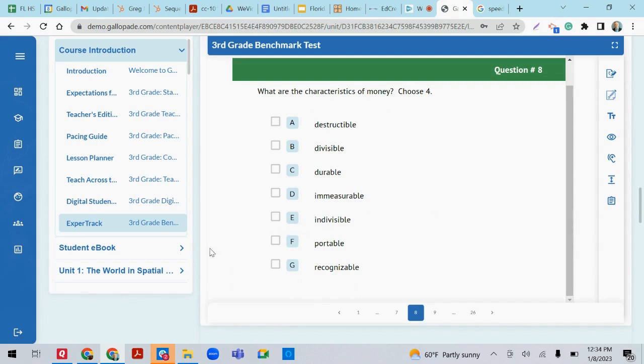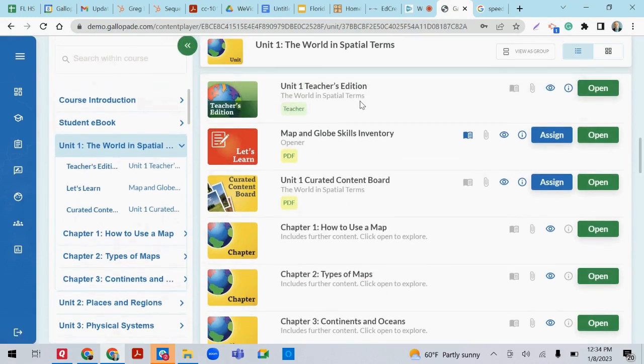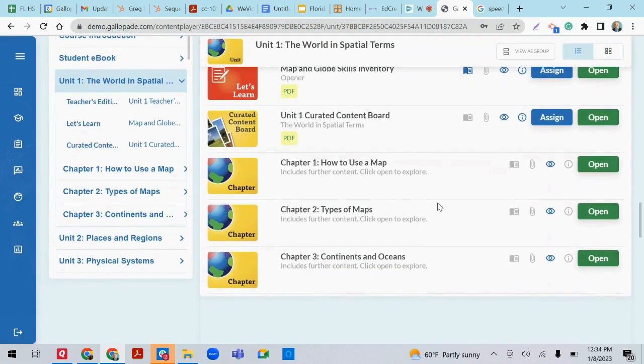Now we're going to go over and take a look at a specific unit or chapter. So we're going to go through and look right here. When we look into the units, there's unit 1. It's going to show the main things that go with that unit. It's going to start off with your teacher edition, the main things that go with the unit, and then how it looks in each chapter.